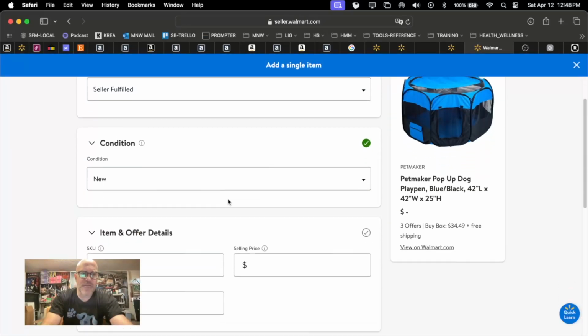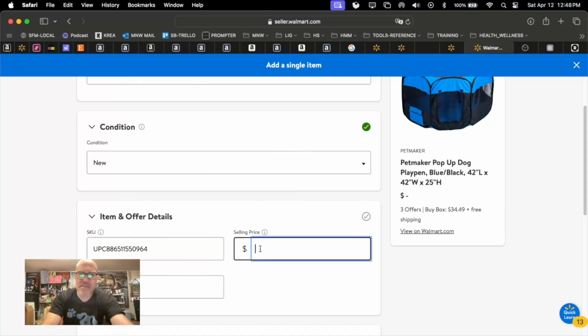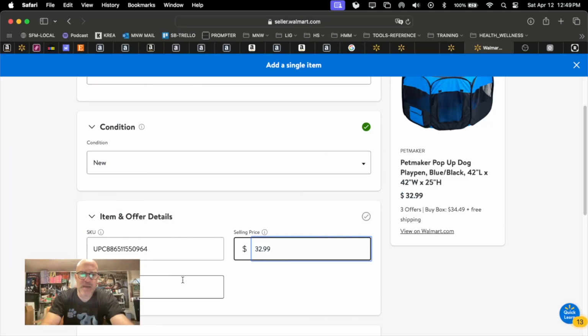Seller fulfilled. I'm going to fill this order. It's a new item. For my stock keeping unit, I'm just going to use something I can easily identify, which I know is going to be the UPC. Again, it's selling for $34.49. I'm going to drop this down a little bit, to $32.99. I know that I'll still be making profit on that if I go back to my spreadsheet. You can see here, I'm making profit at 22 on Amazon. So we'll go ahead and add that.